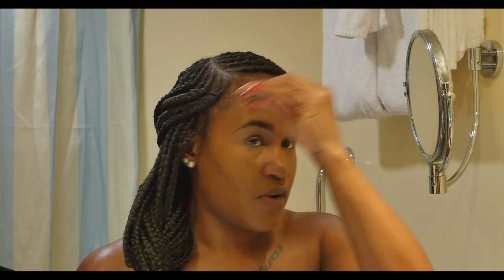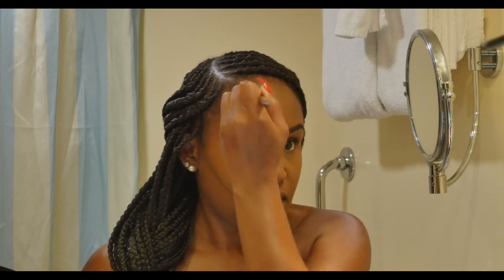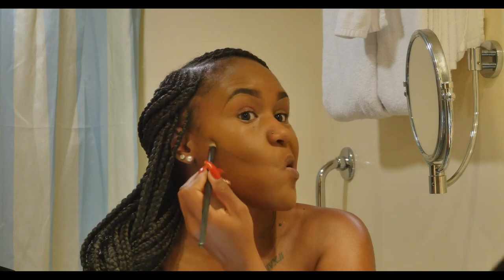Alright, I'm going to have to take some of this on my forehead. Got a little tan here. So I'm going to take some of this on my forehead, just to blend it out just a little bit.